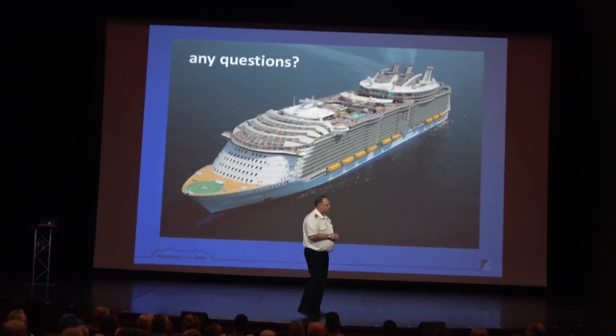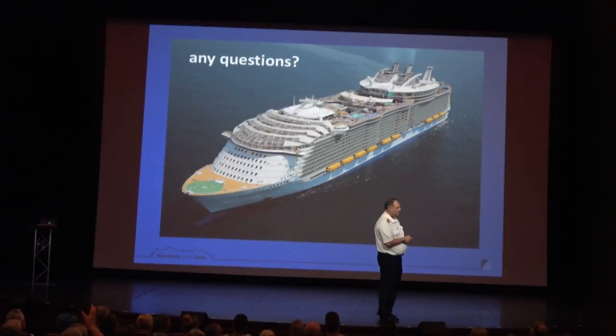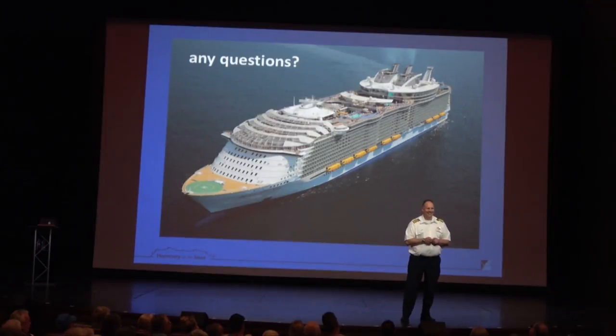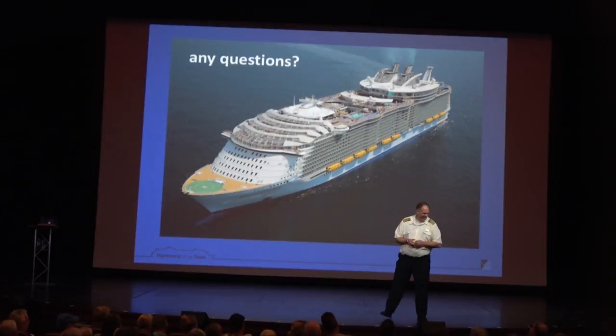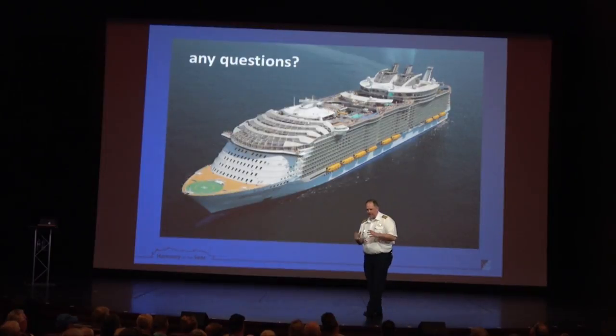It looks like you have 18 lifeboats. Will all the passengers and crew fit in the lifeboats? And if not, who gets first choice? Which deck are you on, sir? No, you're good with the calculations.